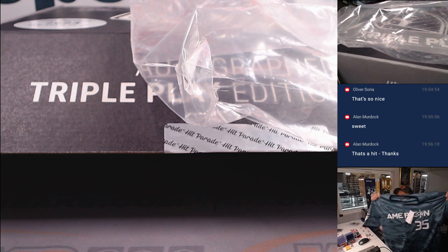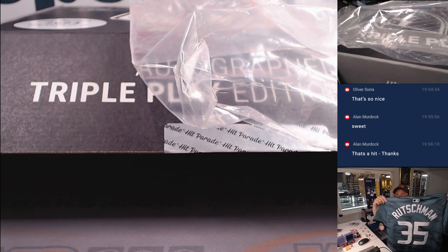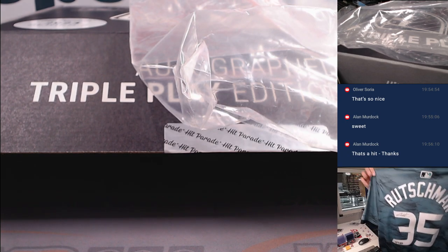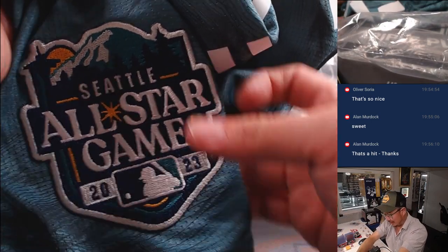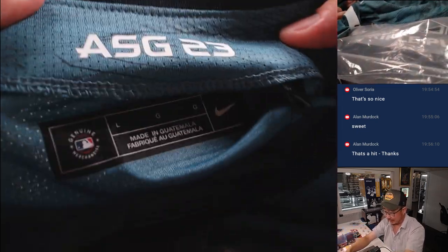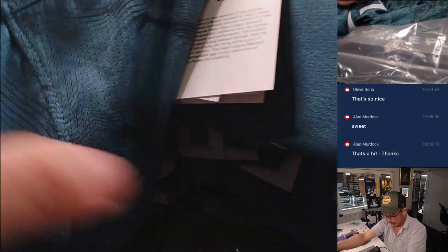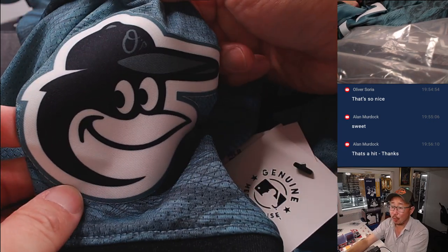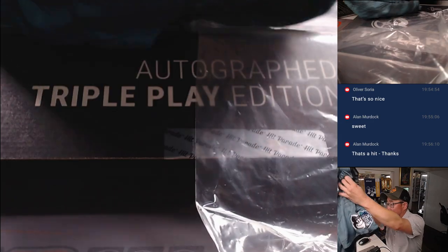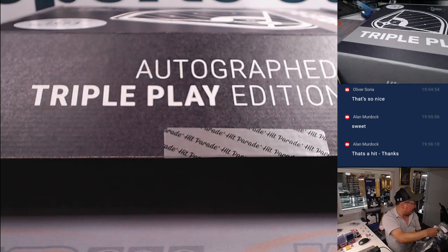All-Star game. Nice. From the Seattle All-Star game. That's a great patch. Really love the colors from that All-Star game. You got All-Star game on the back right there as well. The retail tags are still attached. The Nike swoosh. This is pretty sick. Got the Oriole logo right there as well. That's awesome. All right, I'm going to fold this up a little bit nicely after the break is over, Mark. But I'm going to set this over here for now.